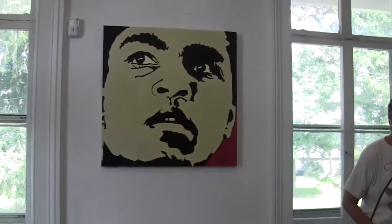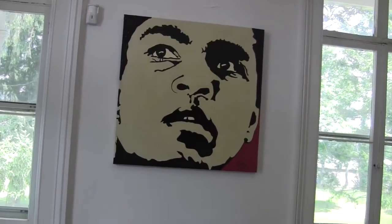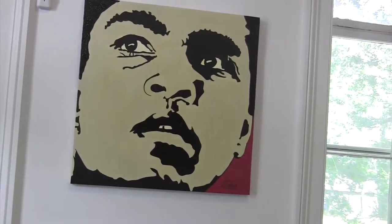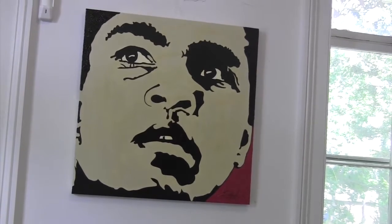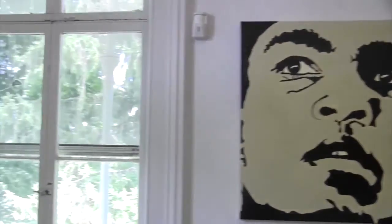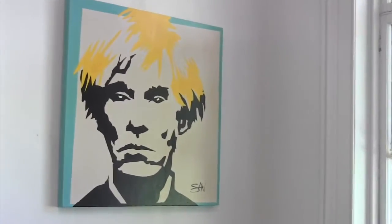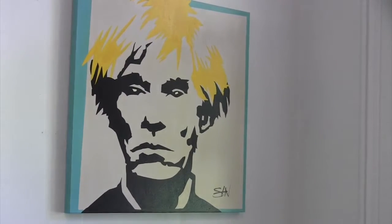Now, behind me is work by Sean Bowen. These are acrylics on panel. He does wonderful graphic representations of celebrities. This is Muhammad Ali, and what he said about that was that he lost his speech, but he never lost heart. This, of course, is Andy Warhol over here, who had more than his 15 minutes of fame.